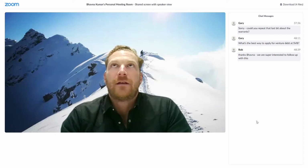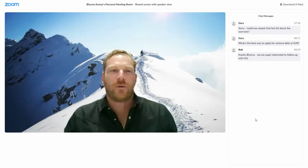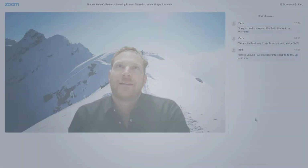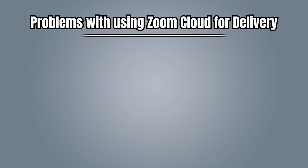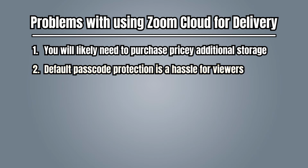Not that it will make much of a difference though, since even their highest quality averages less than 1 megabit per second, which is extremely low. So just to recap, you'll likely need more than the included 5 GB cloud storage, and their additional storage pricing is somewhat pricey. Their default passcode protection of videos is a hassle to deal with from the viewer's perspective.